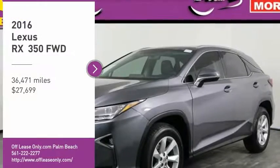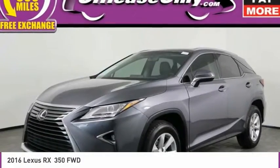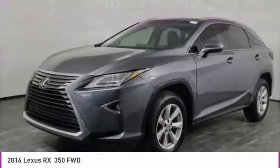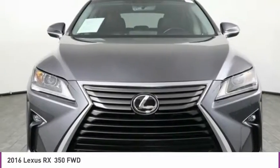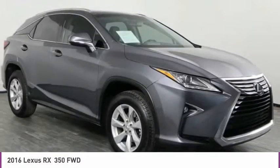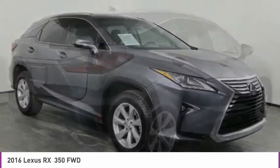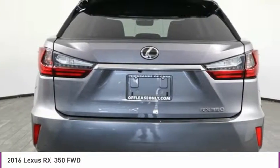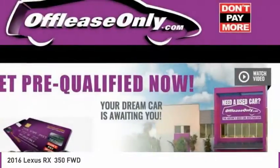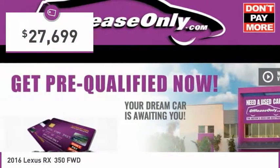Looking for the right vehicle? Check out the 2016 RX. The Lexus RX offers a spacious interior with an extremely high level of quality. The RX is the perfect fit for those looking for fuel efficiency, a wide variety of safety and technology features, and that luxury feel, and is priced below $30,000.